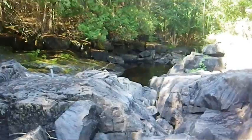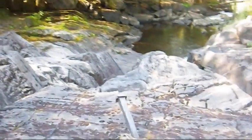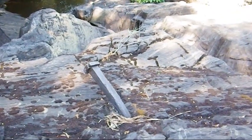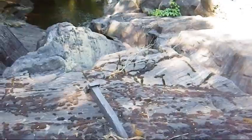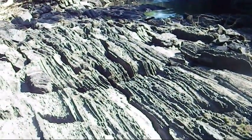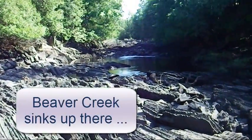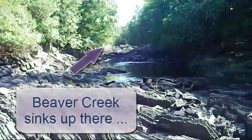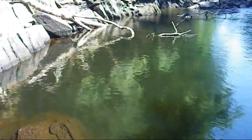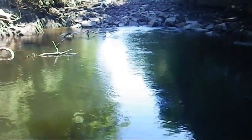Just beautiful. Jelly's Rapids. And look at the big spike. Okay, some old spike hammered in. Not sure what its purpose was. Something to do with crossing the river, I suspect. But anyway, somewhere beneath here, Beaver Creek. How far up it goes. Obviously comes out in the pool and then just a beautiful swimming spot here. Further up the Beaver Creek or whatever.